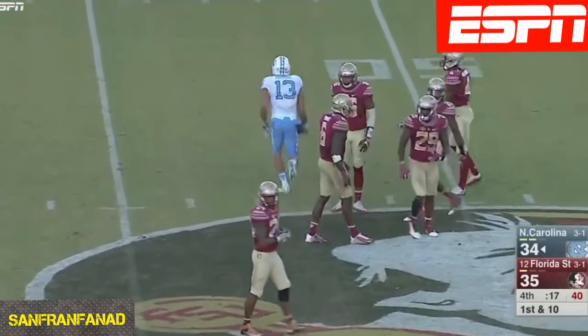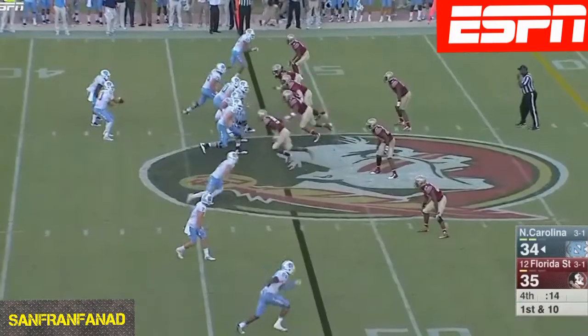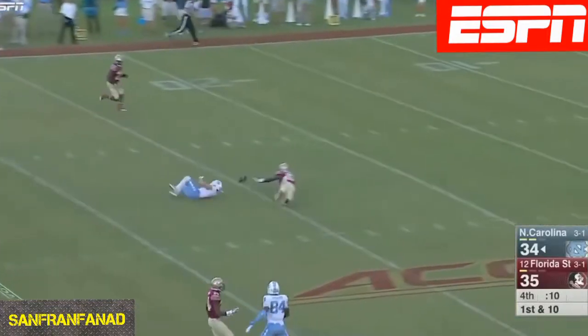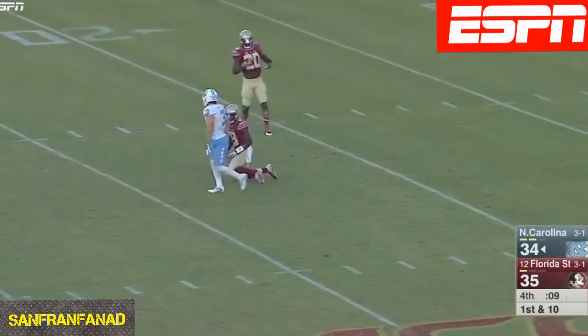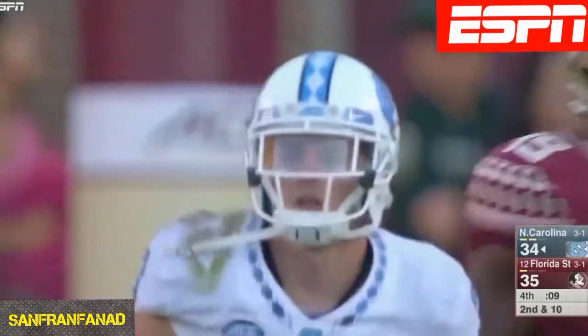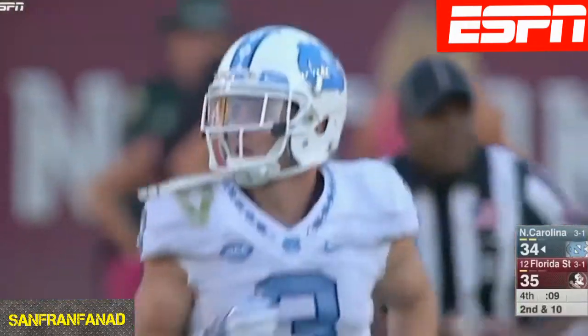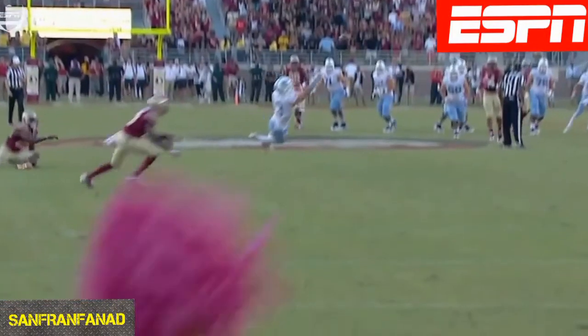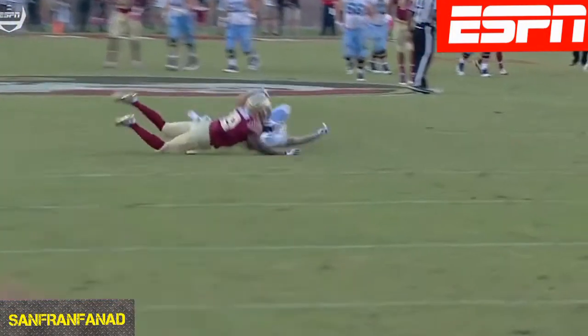A field goal gets. Trubisky downfield. Switzer open, and he couldn't dive and catch it. 2 timeouts, and they need to get to the 35. This would have put them there. Wow.